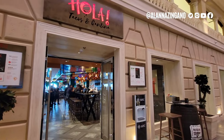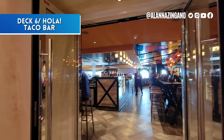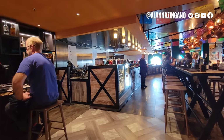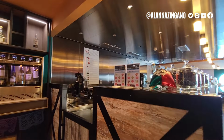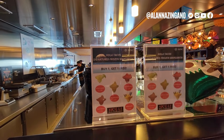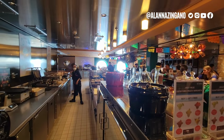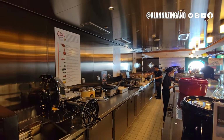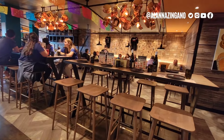Take a look on inside for the ambiance of Hola's Tacos and Cantina. This is open for lunch and dinner in here. Also, you could get some fun specialty margaritas here as well. Buy one, get one free for those, with all of the different flavors. And here they are making the tacos, your flour and your corn tortillas. Yum, yum, yum.